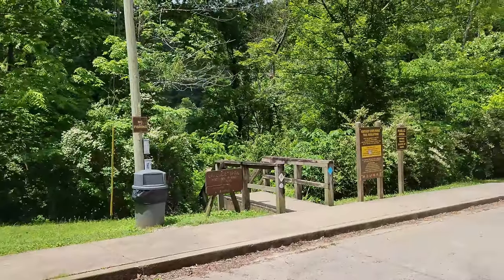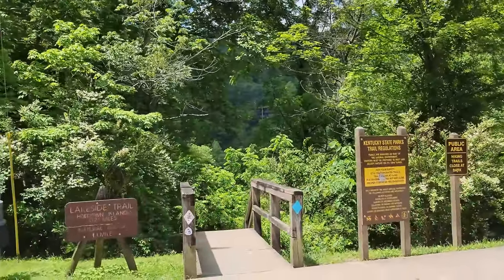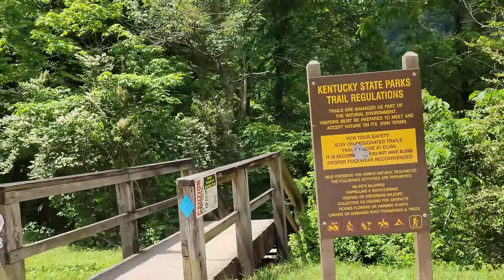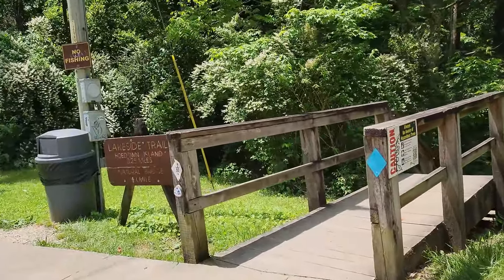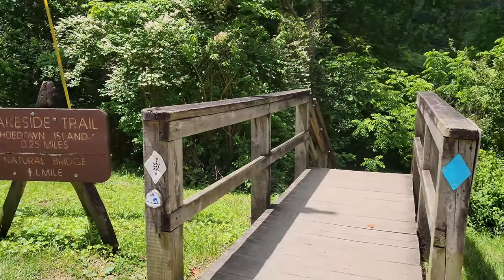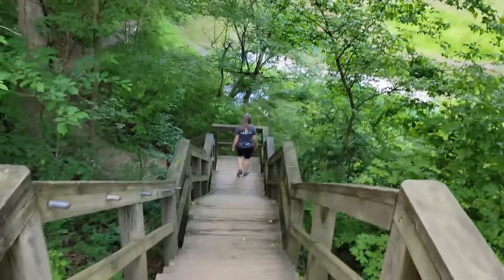Anyway, here's the Kentucky State Parks trail register. Natural Bridge Trail, says 1.1 miles to the bridge. Oh, right there, that's what it says. The Lakeside Trail, that's where we're headed. All right, this trail starts out going down. Looks like we're working our way down to the river.